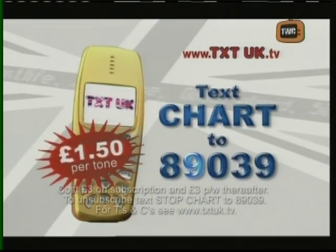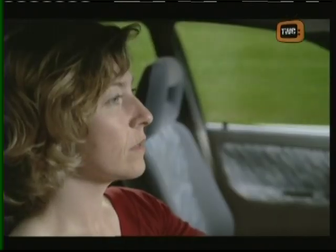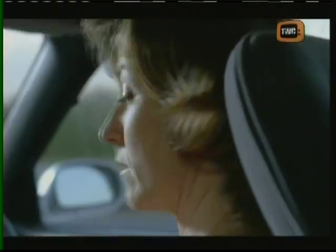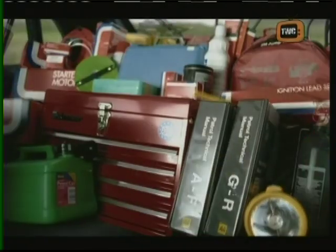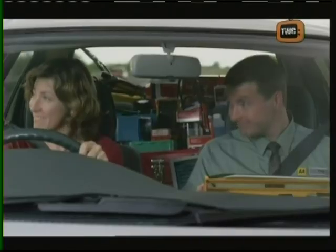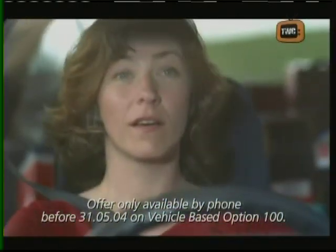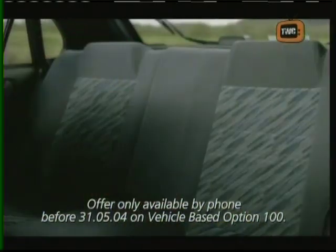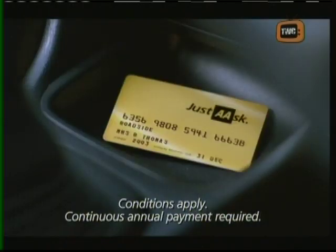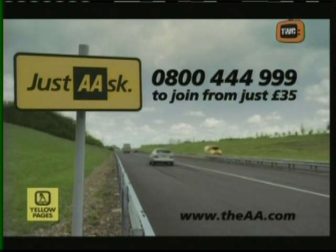Being a member of the AA is a bit like having a fully trained mechanic with you 24 hours a day. A huge set of tools. Spares. A tow, just in case. And satellite technology so you can always be found. But of course, all you really need to carry is this. Call 0800 444 999 to join now from just £35. Just ask.